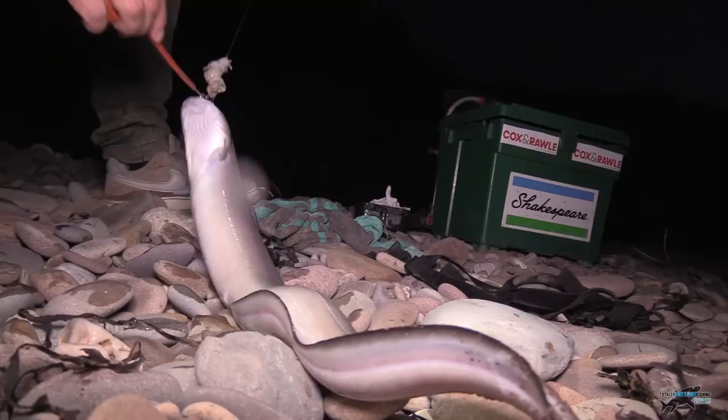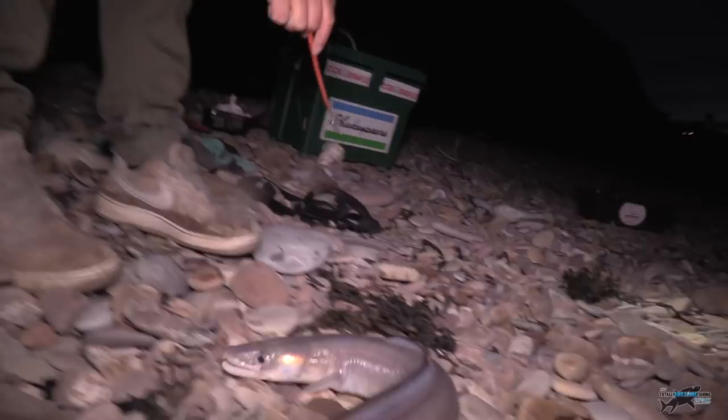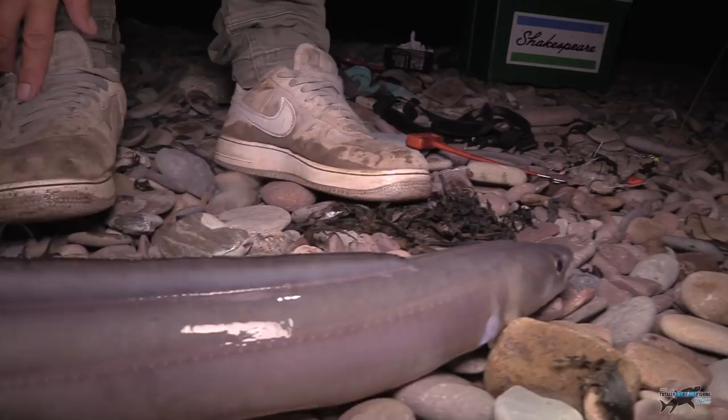I nearly didn't bring the floodlight, you know. I thought, I'm only going to get 2 hours up, 2 hours down, I won't need a floodlight, but what a good job I did. Lovely blue tinge along that back there. Yeah, it's lovely. And we're nearly out of water, aren't we, Craig?